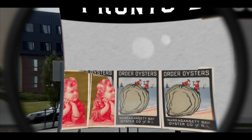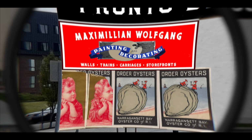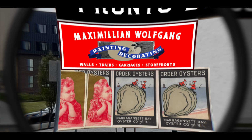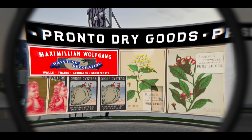Heading back to the mural now, and moving to the main section, next is an image of a young girl based upon a Soapine trade card depicted as a street poster, which partially covers the Narragansett Bay Oyster Company of Rhode Island trade cards, also shown as posters. The sign painter ad for Maximilian Wolfgang is a personal reference for Greg, a nod to a local artist who passed away. To the right are trade cards based upon those from the Bugbee and Brownell spice manufacturer.